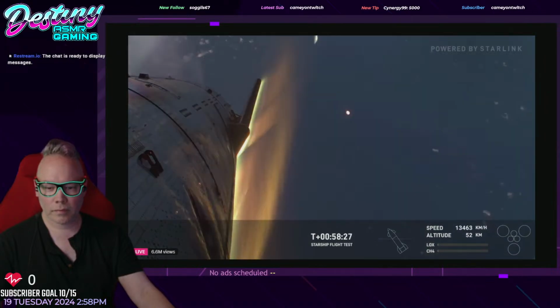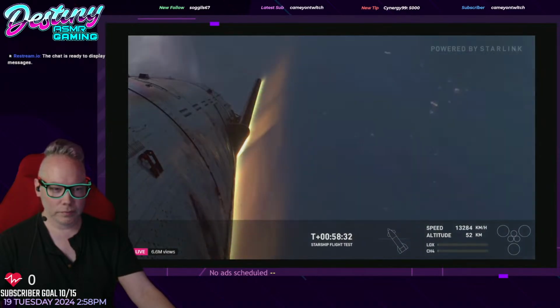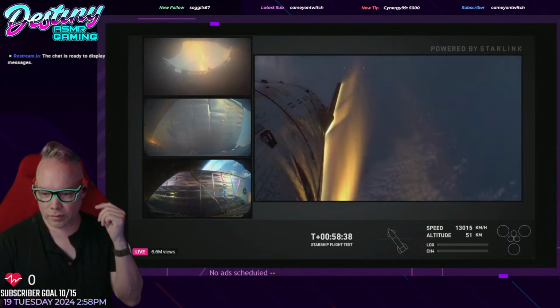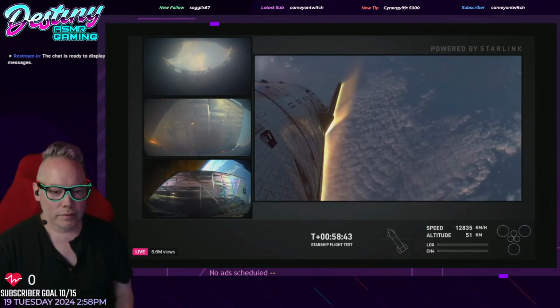Temperatures continue to come down. Once again, we are targeting a soft splashdown in the Indian Ocean off the northwest coast of Australia. We can see these beautiful views of planet Earth coming in.